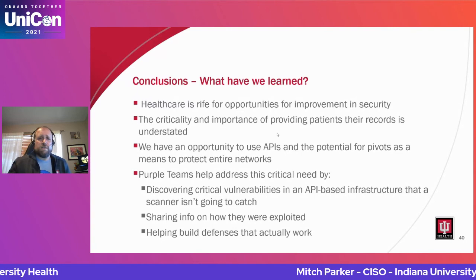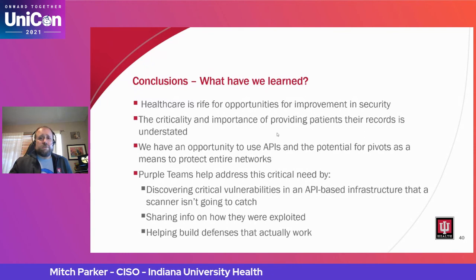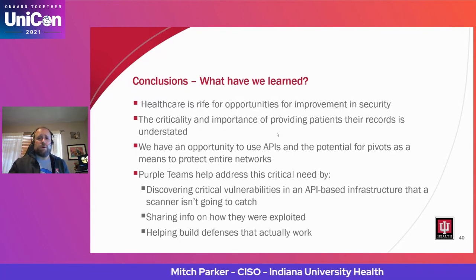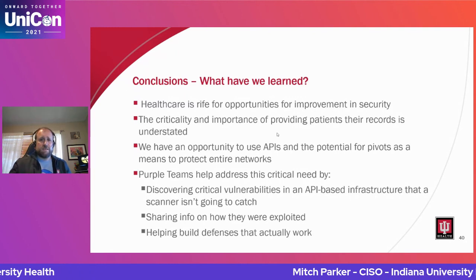Ultimately, the decisions we make in healthcare have very large ramifications. And we do have the opportunity to use APIs and the potential for pivots as a means to protect entire networks. So again, think about Pwn2Own and extrapolate it out from being Safari to being an entire network, and you have where we're at.